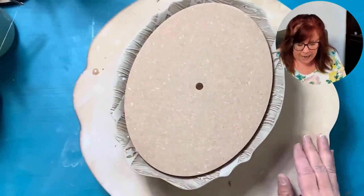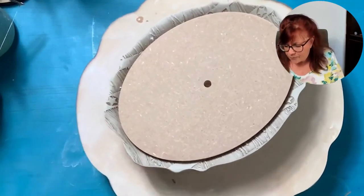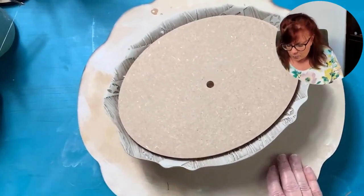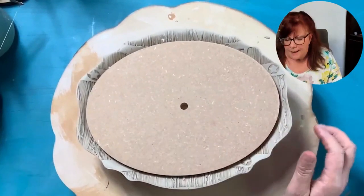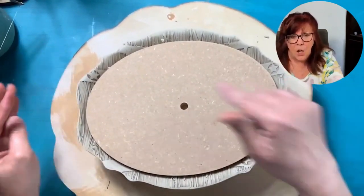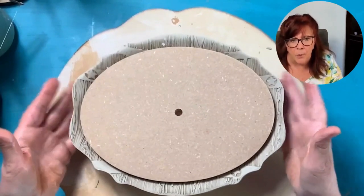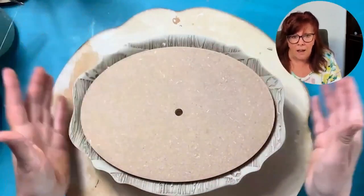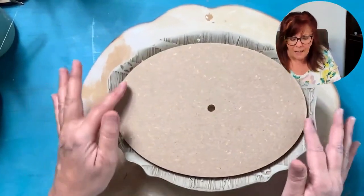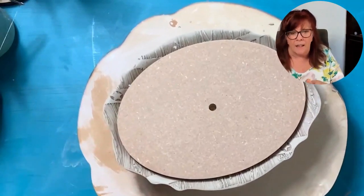Oh, I gotta say, go back and rewatch the cutting and the doing of this edge, because look at using that lip template or rim template, whichever you choose, look at the perfectness of that rim. And I love it. I don't want to stick my fingers in that.